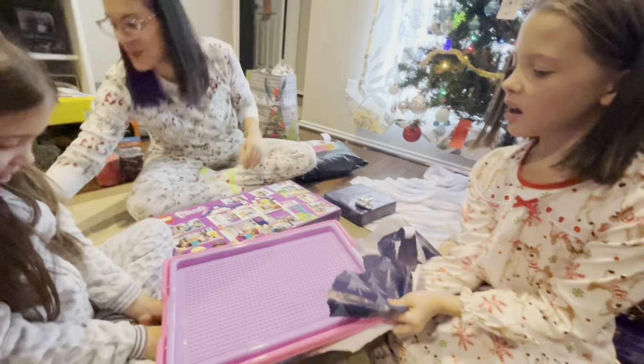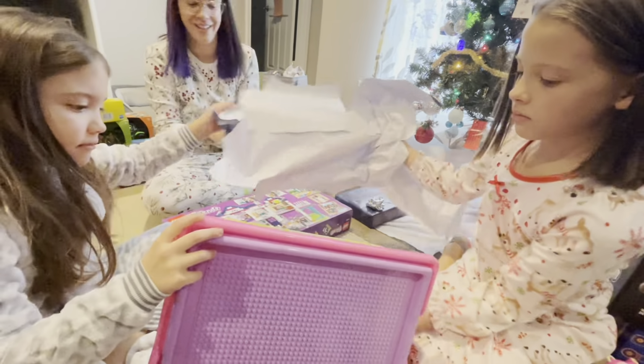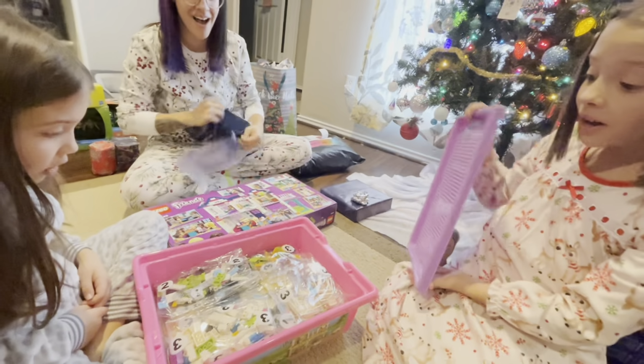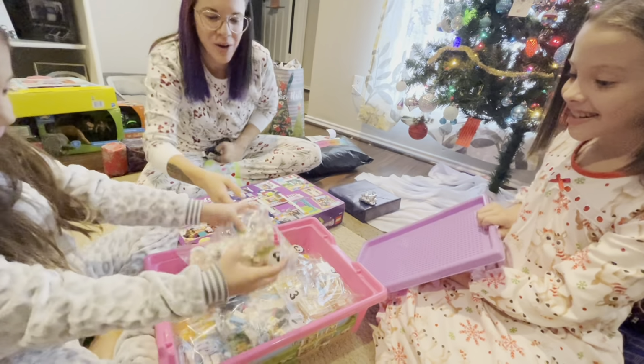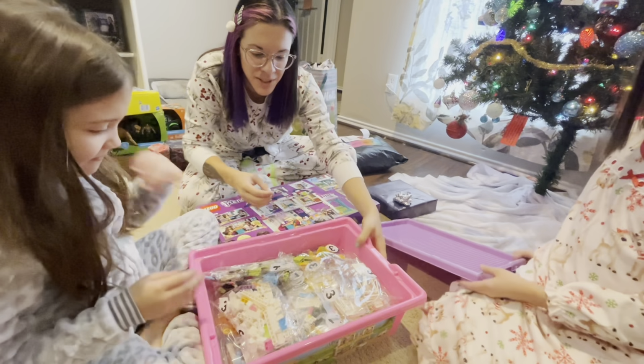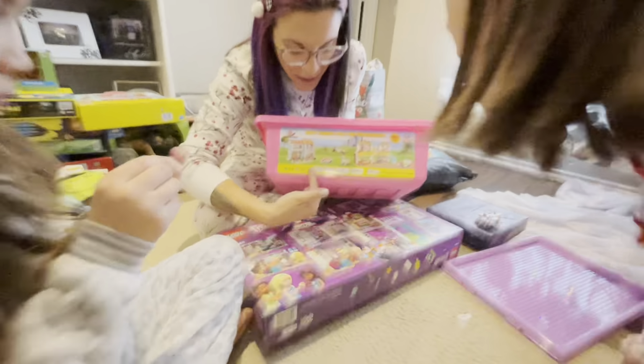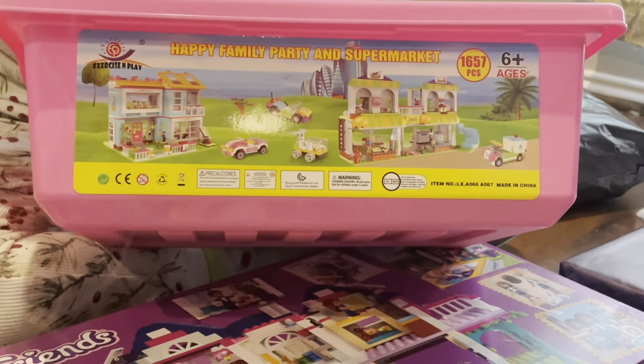Is it a big one? We got you a lot of stuff, baby. It's a big bin. Oh my god! Hold on, don't mix them up. Look, this is what you're gonna be building. Oh, wow. Isn't that awesome?